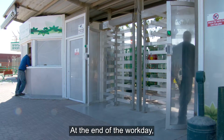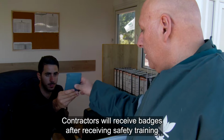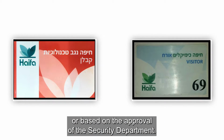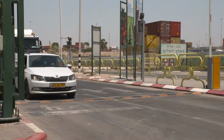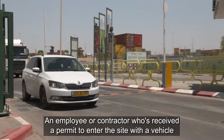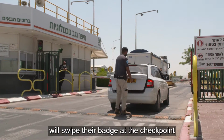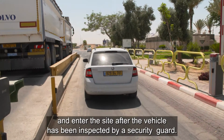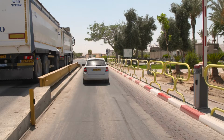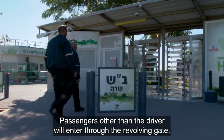At the end of the workday, the employee will return the badge to the permit office. Contractors will receive badges after receiving safety training or based on the approval of the security department. An employee or contractor who received a permit to enter the site with a vehicle will swipe their badge at the checkpoint and enter the site after the vehicle has been inspected by a security guard. Passengers other than the driver will enter through the revolving gate.